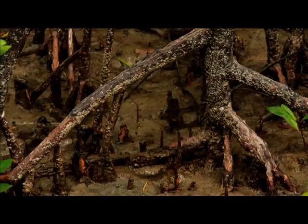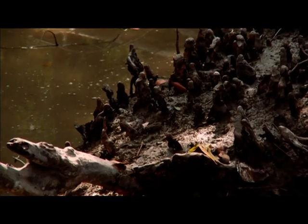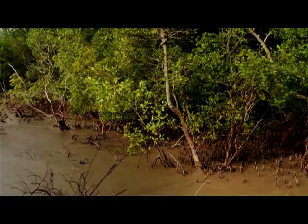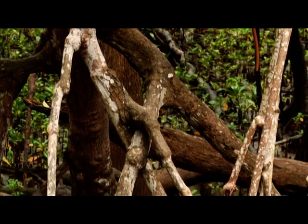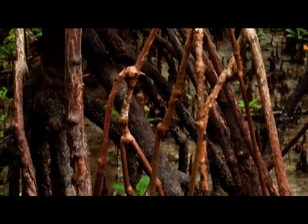They have evolved remarkable adaptations to cope with the high salinity and the lack of oxygen caused by the thick sandy mud in which they grow and the inundation of the tides twice a day. The root systems of mangroves form a tangle of arches that become a barrier between the sea and the land.